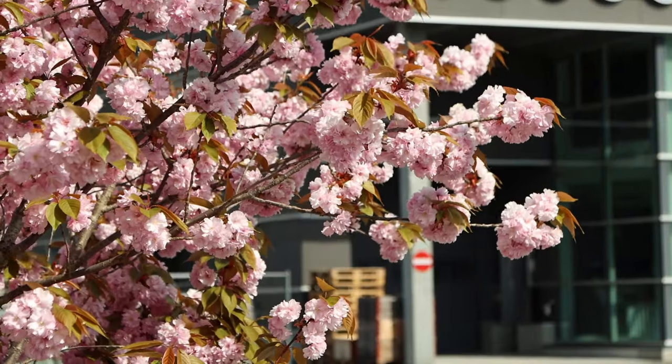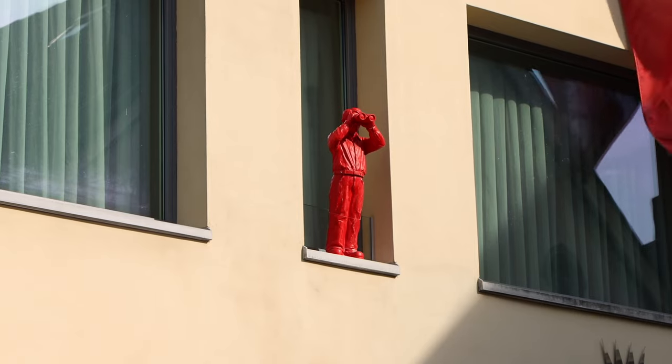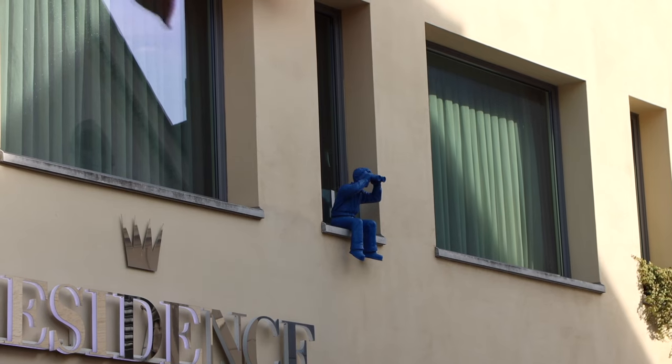Don't panic if you feel like you're being followed when you're wandering around Vaduz. These guys are merely searching the horizon for something intriguing.